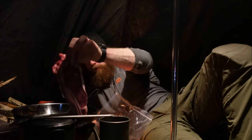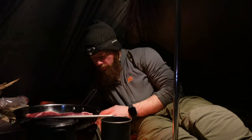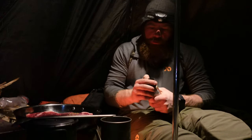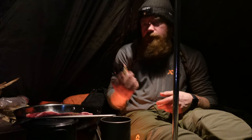In she goes. Nice thick prime rib steak. Gonna be good. Whew, well, it got kind of smoky in here when I threw that steak in the pan, so I had to open up the door. Goose just went back outside. I think he's too warm. A little bit of, what is this? The Keg Steakhouse steak spice.